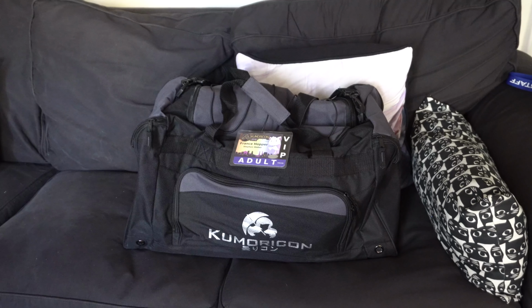And this year, by far, is the largest bag that I've had yet, and it is also the heaviest. This is a full-on duffle bag with Kumoricon, I think that's embroidered on there this year. This is a very serious bag. I can see why VIP next year is going up to $400. Not sure how I feel about that $100 raise, but it's generally pretty worth it.